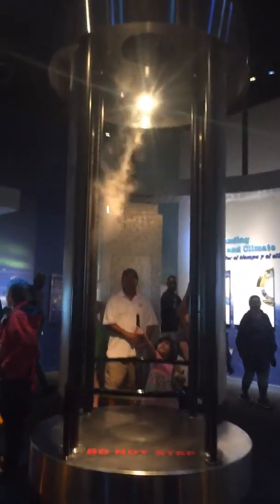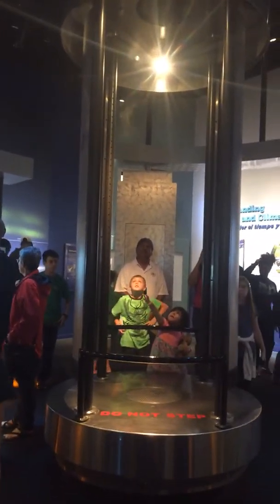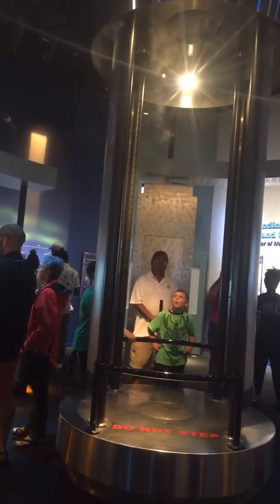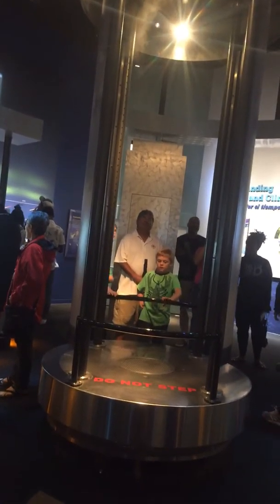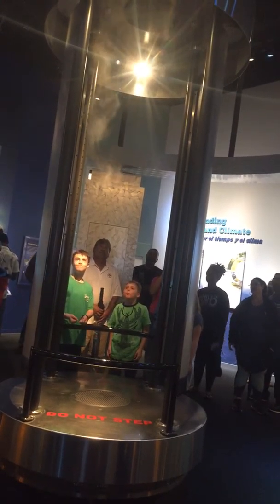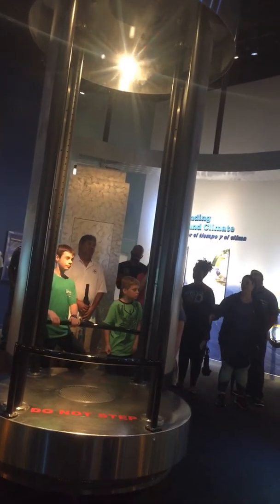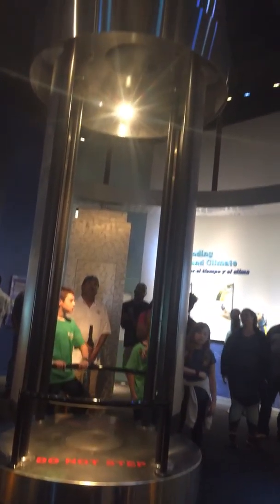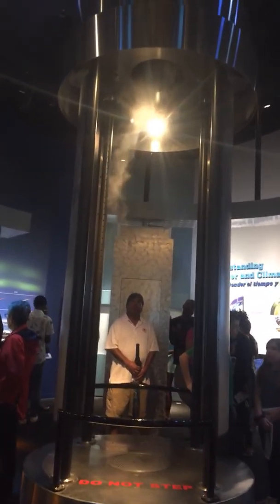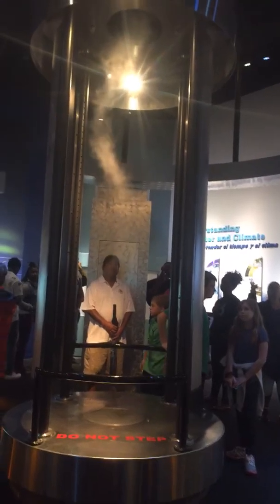Whoa, Zoe. Tornado. That's how a tornado looks when hot air and cold air mix. Wow. It's forming a tornado. See? Not a tornado, but it looks like it. Or a hurricane. Yeah. My feet are numb.